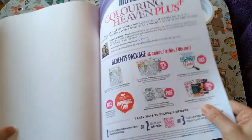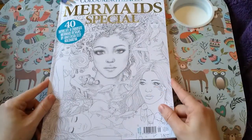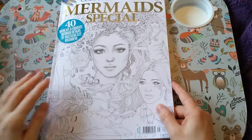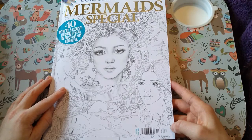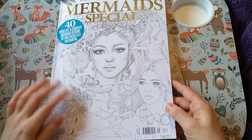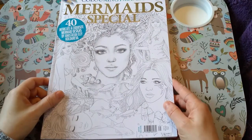So there you go. Another stunning book. Definitely. So that's Colour in Heaven Mermaid Special. This is issue 71. And the images in it are by Anastasia Elly Koldareva.